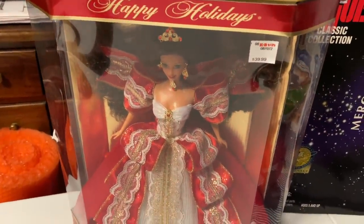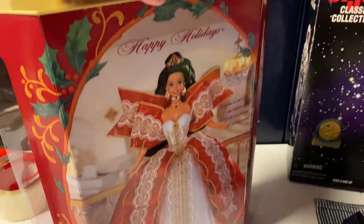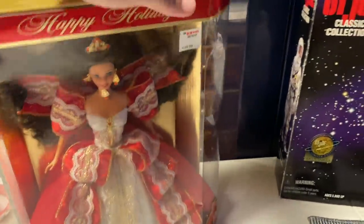This Barbie is all right. $40. I don't think it has that much value, though. I don't think they hold their value all that well, but we'll see. We'll look it up. This G.I. Joe, however, might be a little bit better.